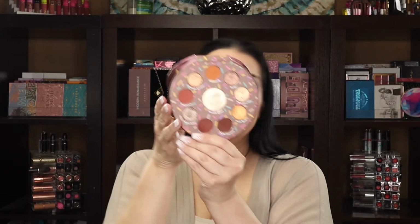So we will start with number 7, and then we will work our way up to number 1. And I'm just kind of doing this on the fly. I would say my first one, or number 7, is going to be the Glam Light Chocolate Donut. And this is what she looks like inside. Have a little mirror there, and there you go, right there.